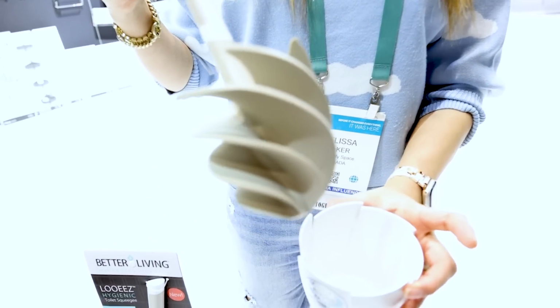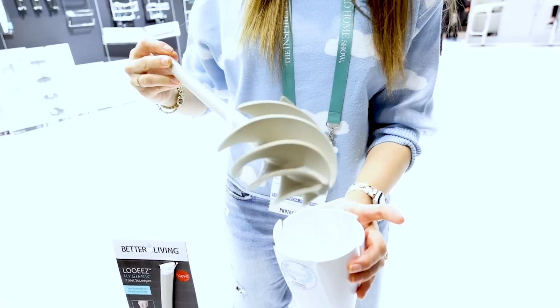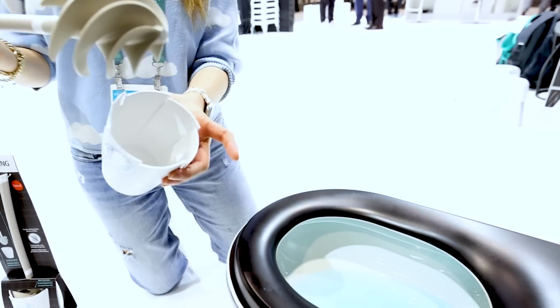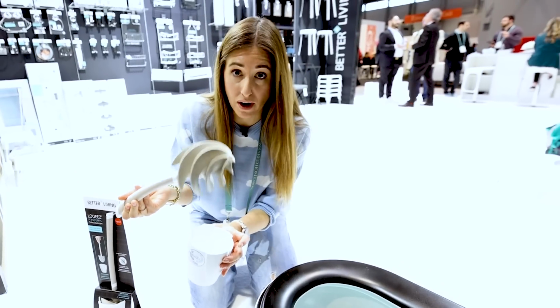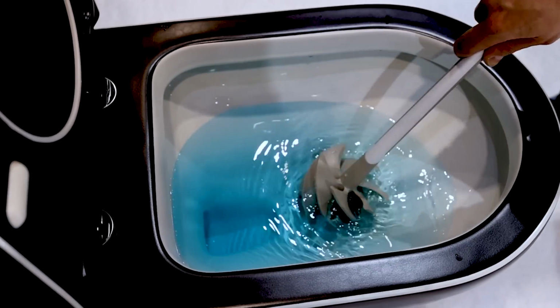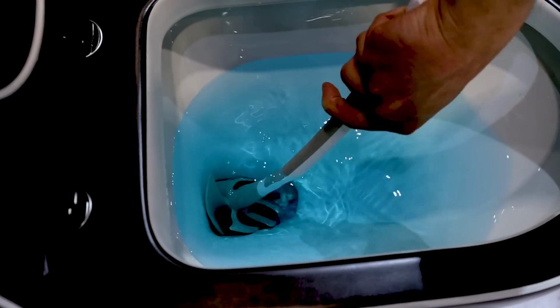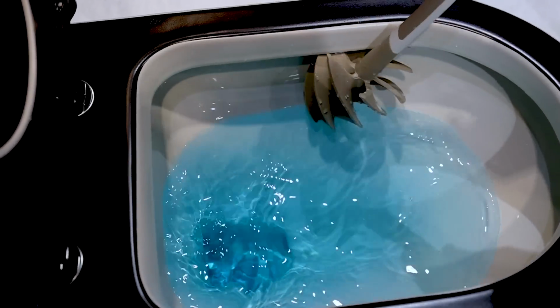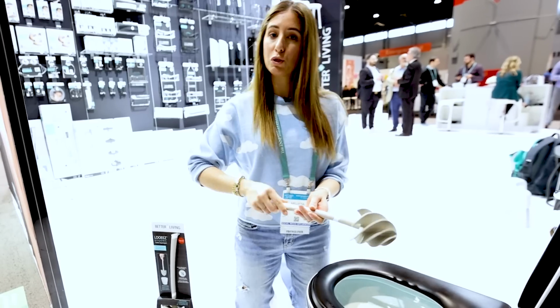Check it out. It is a silicone 6-blade toilet bowl cleaner. It does not have any bristles. It's hygienic. Again, this one is brand new, and this is just water and blue dye. It is not a real toilet. But what's great about it is it's got this helix design, unlike flat paddles that we've seen in the past. So it gives you better turning and scrubbing action.